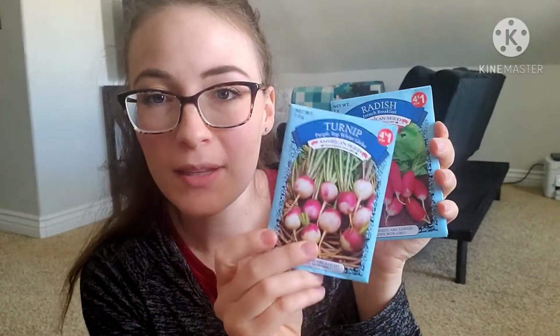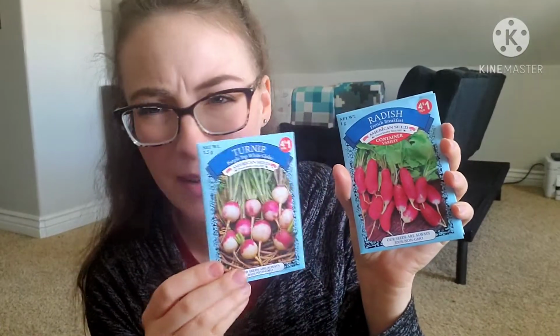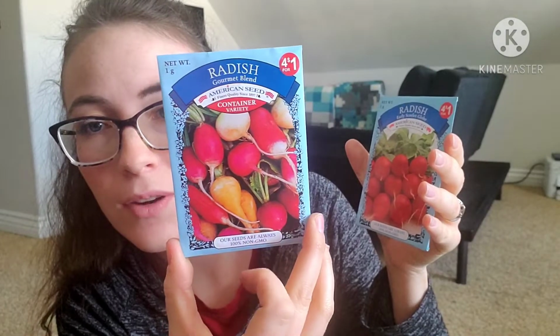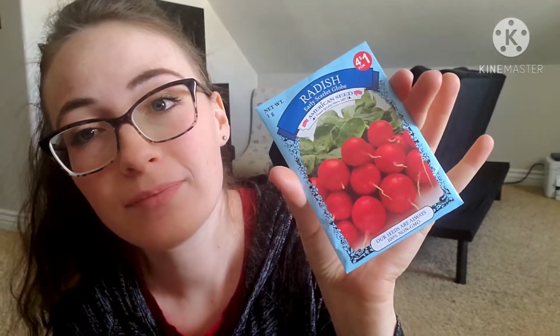Turnip. Bought a purple top white globe turnip. I put this with all of my radishes because they remind me of radishes, not because they taste like radishes necessarily. They had French breakfast radish. They also had gourmet blend radish. Look how pretty all those are, all the different colors. And they also had early scarlet globe radish.